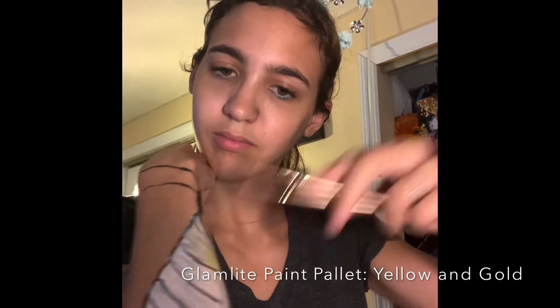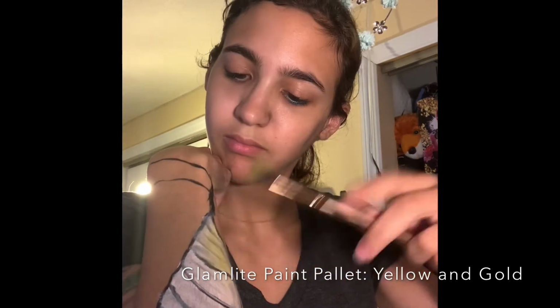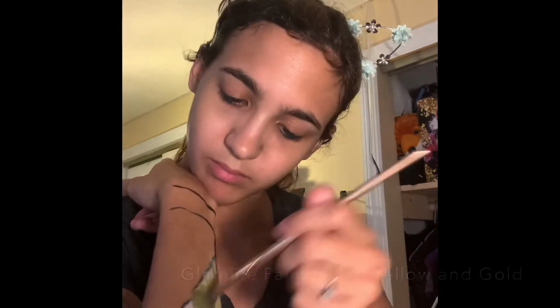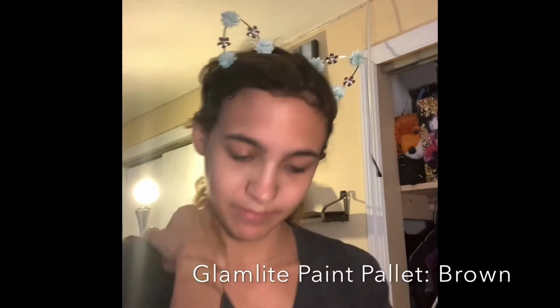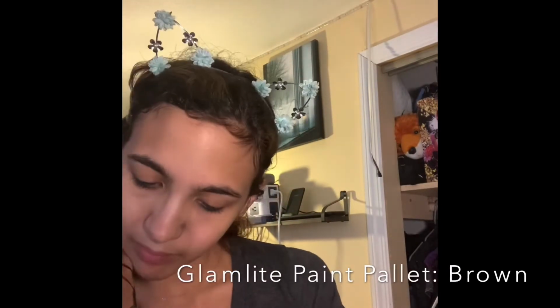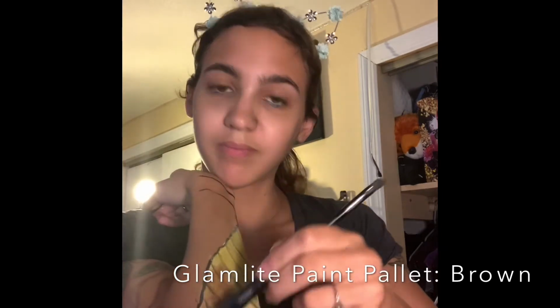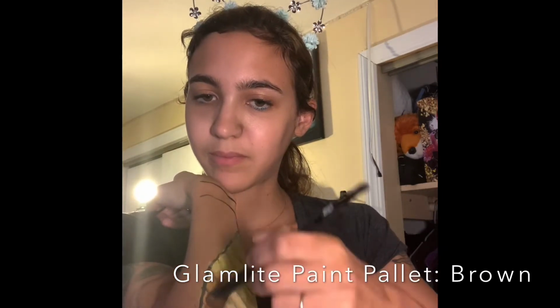First I started just kind of patting on color. And then I really went in there with the yellow and gold, and I got that deep color that I wanted. And then I went back into the paint palette and I went with brown. And I just put a shadow on the chrysalis, just kind of to make it seem a little more realistic.